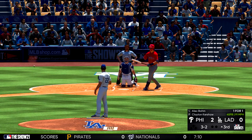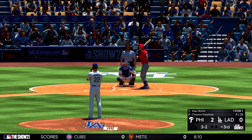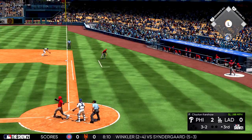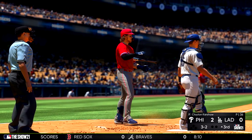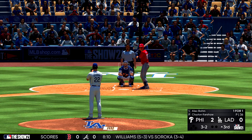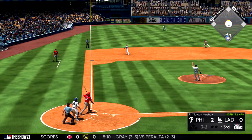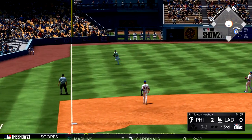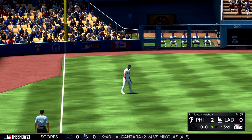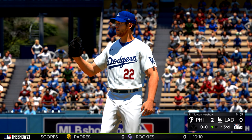Too close for comfort, and he did a good job just to make contact. He'll try it again, 3-2. Lifted down the line and left. Left fielder giving chase. He's there and records the first down. Up next for Philadelphia, the second baseman, Didi.